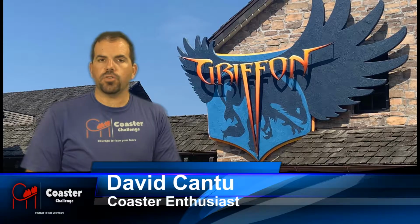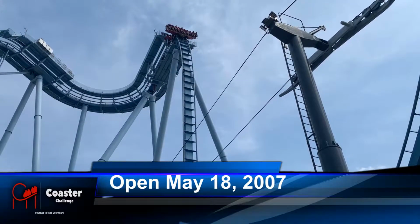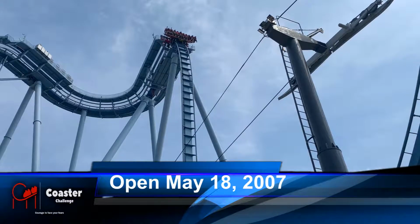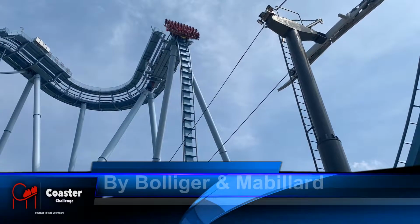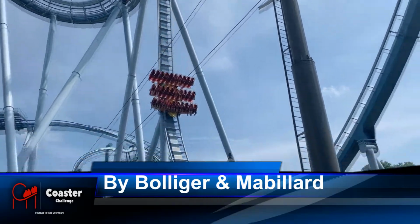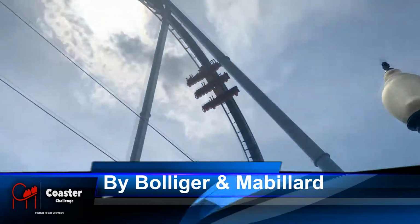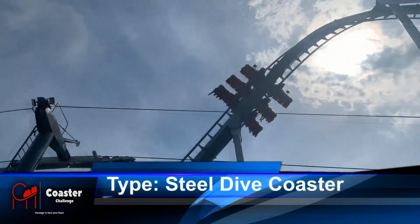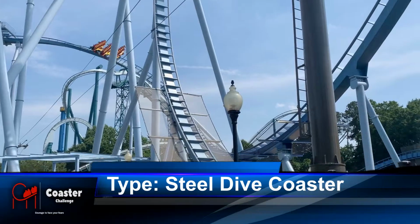Today we're going to be taking the coaster challenge on Griffon here at Busch Gardens, Williamsburg. So Griffon is a B&M dive coaster.